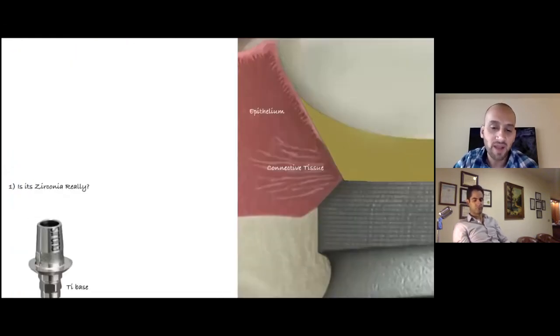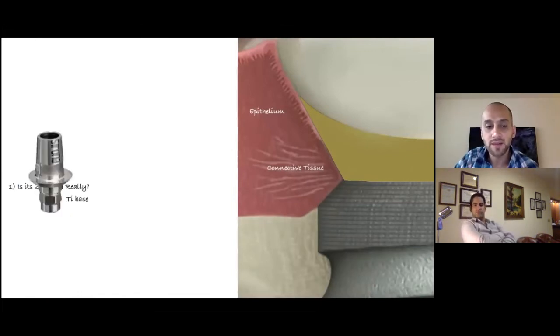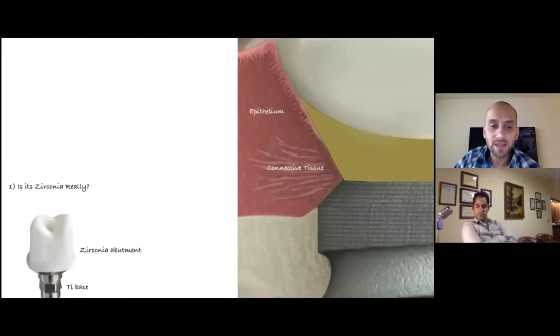So let me paint a scenario for you, Omid. You place an implant and you want to restore a crown on top of that. You call your laboratory technician, please make me a zirconia crown. And what does that technician do? They take a tie base, right? They take a tie base, they place a zirconia coping or a framework on top of that, and then they make you a crown. But now that crown has glazed porcelain all over it.